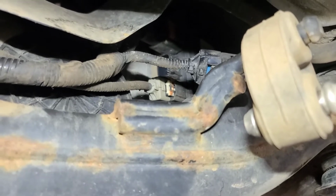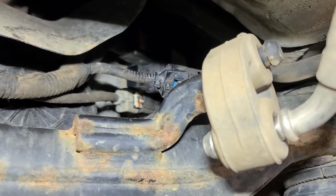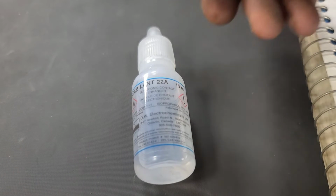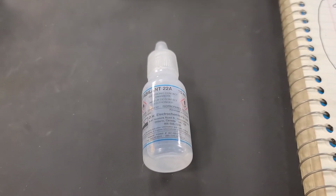I'm going to check for recalls and talk to a dealership tech as well. So after blowing the connector out, I put the Stabilitin 22A on the actual terminals and dielectric grease around the circumference of the seal to help keep the moisture out.